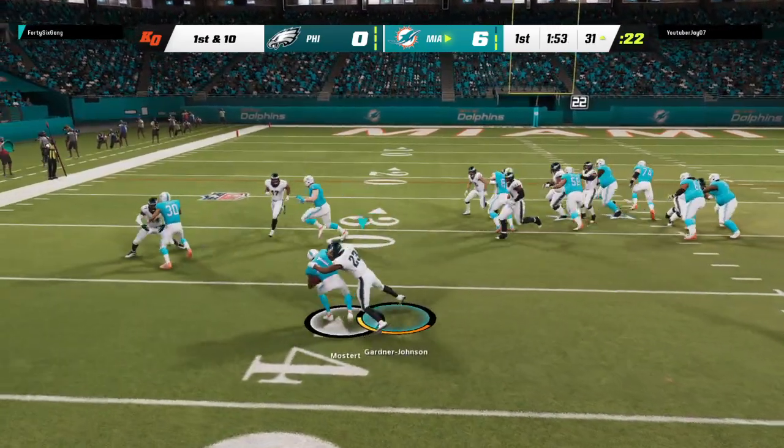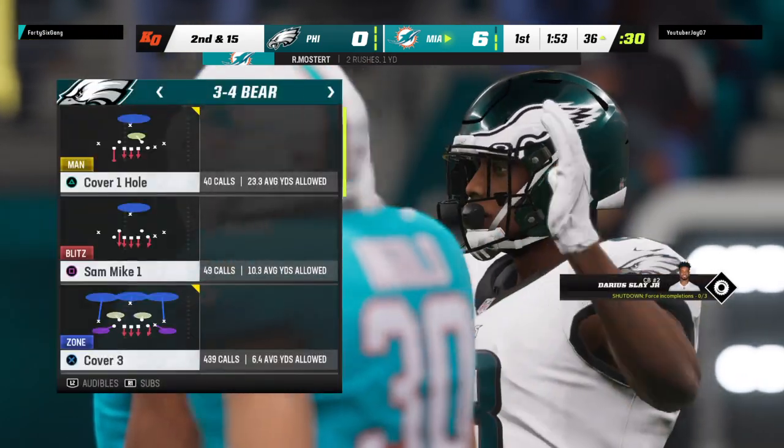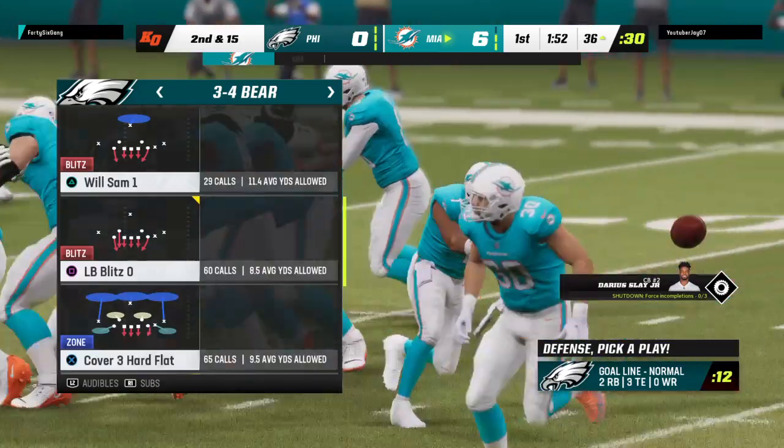Here's Mostert, toss left side. And that play went nowhere. Losing yardage. It'll be back at the 36. It's a loss of 5 there, bringing up 2nd.